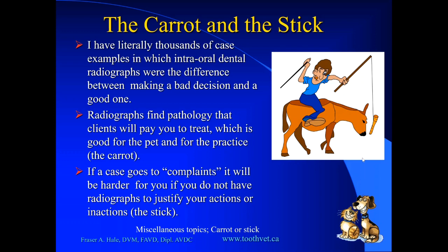So that's the carrot in this analogy. And then the stick is that if a case goes to complaints, it's going to be far harder to defend your actions or inactions if you don't have good documentation of the problem as presented and how you treated it. And intra-oral dental radiographs are a very important part of that documentation that can help a complaints committee understand what you were faced with, what you did about it and why the outcome may not have been to the owner's satisfaction. So that would be the stick portion of this analogy, that not having radiographs is going to make it more challenging for you to manage any complaints that might be lodged against you.